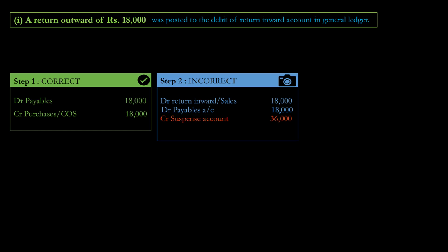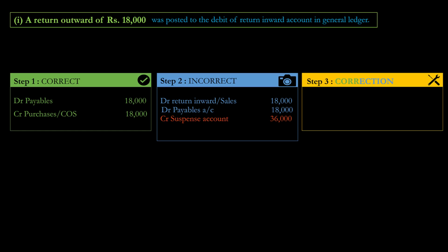Moving on to the rectification stage now. The aim is to remove the incorrect entry per step 2 and bring in the correct entry per step 1. At this point, you can relax and compare step 1 with step 2. Since the payables have already been debited quite rightly in the incorrect box, leave that entry unchanged, i.e. don't do anything. However, the purchases have not been credited in the incorrect box, i.e. step 2, so credit the purchase account now.